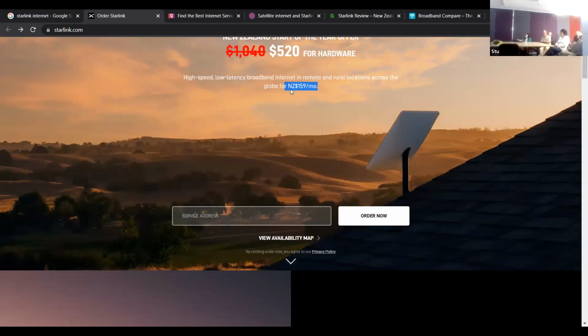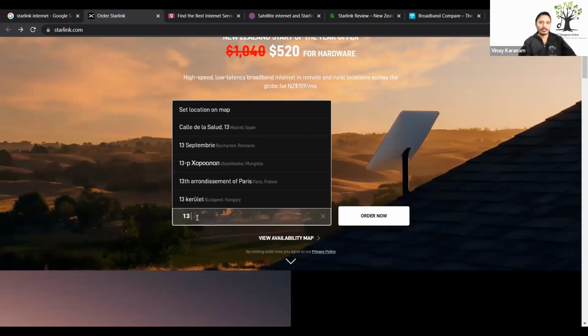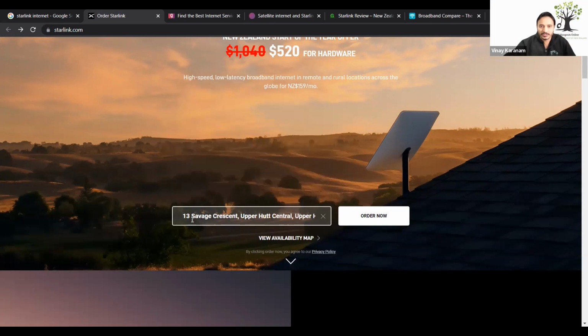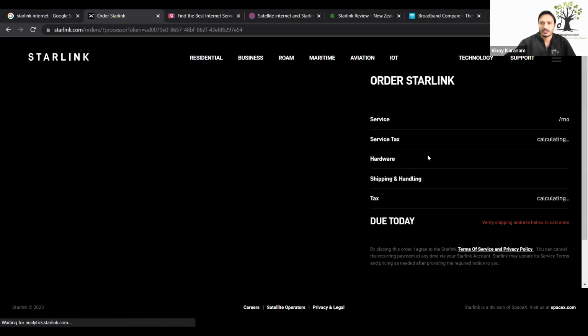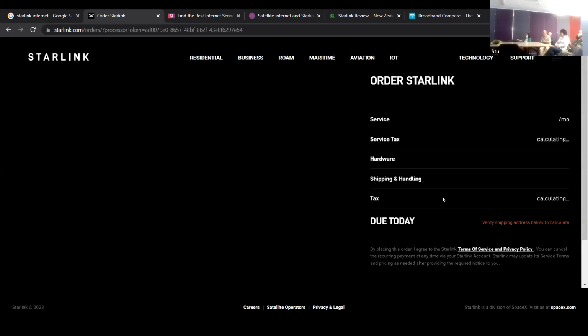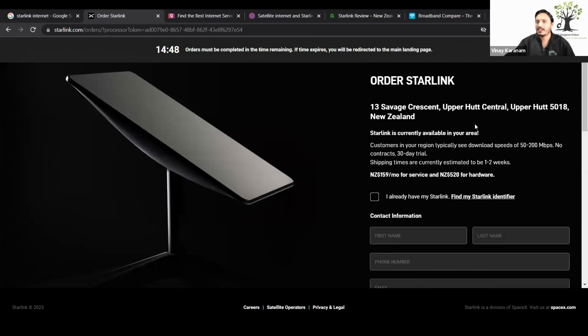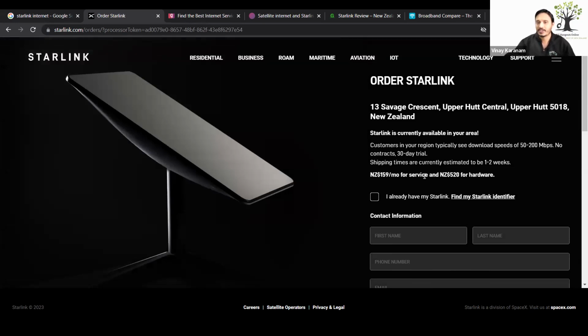So for example, I'll just show that on starlink.com. I'm going to enter the address of Heather's office, okay, and show you how this works. So I have chosen 13 Savage Crescent Upper Hutt. And when I click on order now, it brings up this window, all right, which says that Starlink is currently available in your area. So it's available, and you get a 30 day trial. Okay, you need to pay $520 towards hardware and $159 per month for this service. So this $520 is one time.